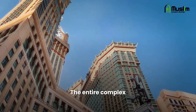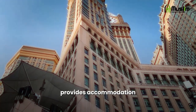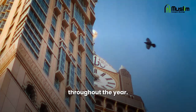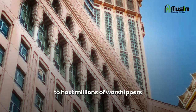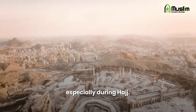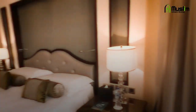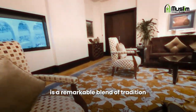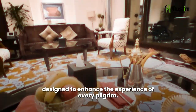The entire complex, which includes 6 other skyscrapers, provides accommodation for tens of thousands of pilgrims throughout the year, making it a key part of Mecca's ability to host millions of worshippers, especially during Hajj. With 120 floors dedicated to comfort and ease, the Makkah Clock Tower is a remarkable blend of tradition and modernity, designed to enhance the experience of every pilgrim.